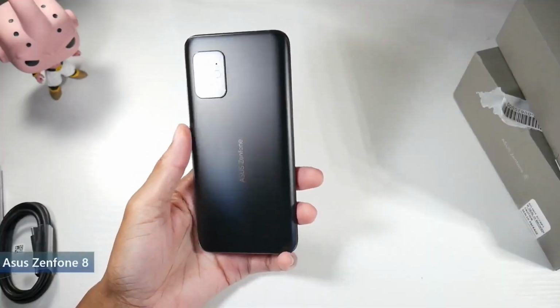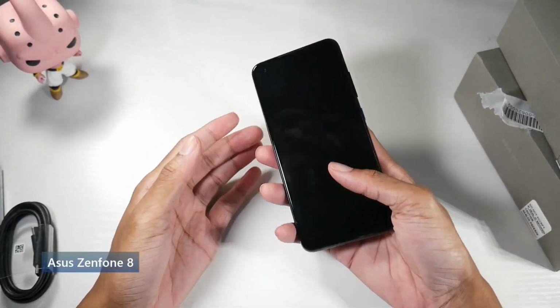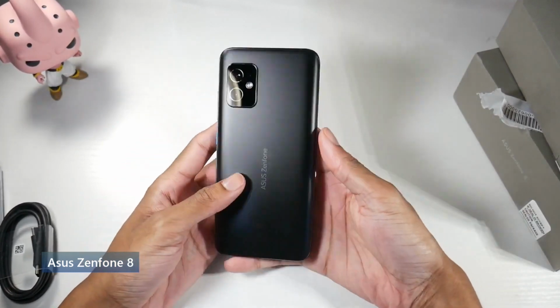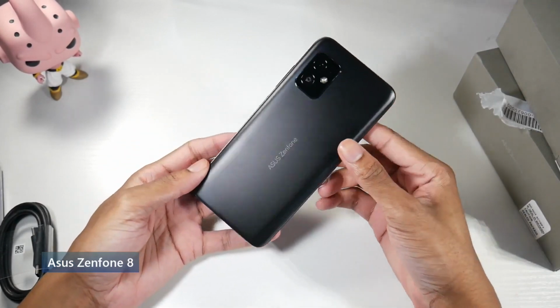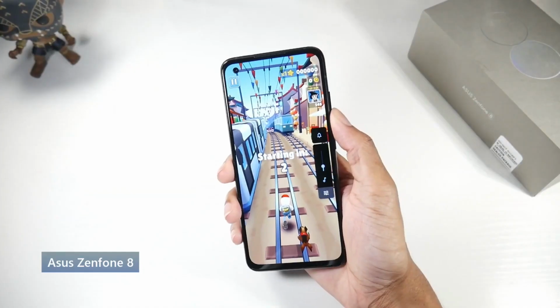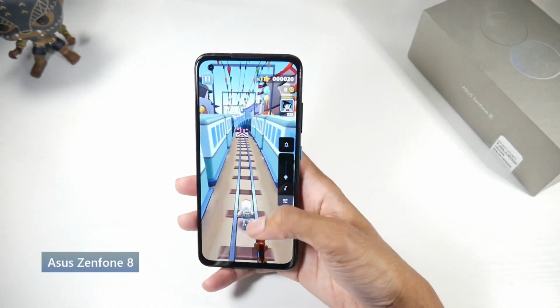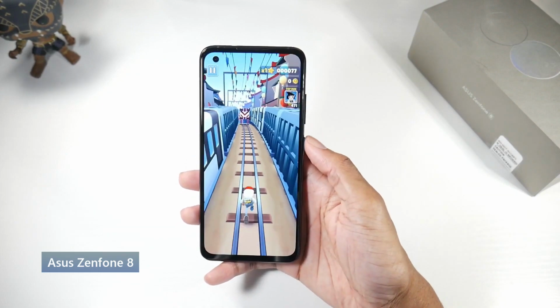Next is the Asus Zenfone 8. Guys, this is a phenomenal phone here this year. I absolutely love this phone. So it comes in at a 5.9 inch display, 1080p. Super AMOLED 120 hertz, so it is a phenomenal and beautiful display. 446 for the PPI, and like I said, at 5.9 inches, it's under 6 inches, so it's not too big.